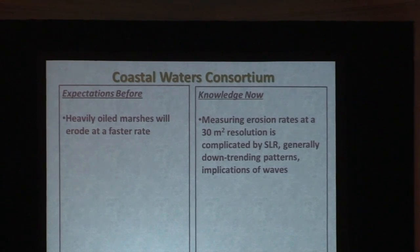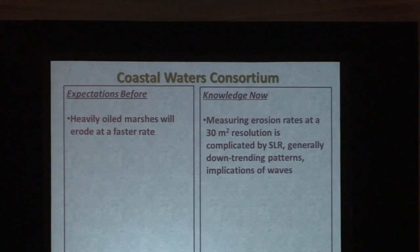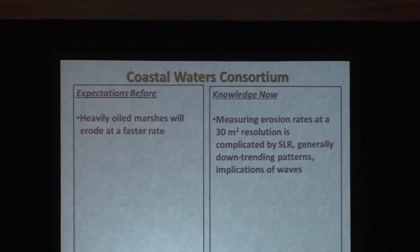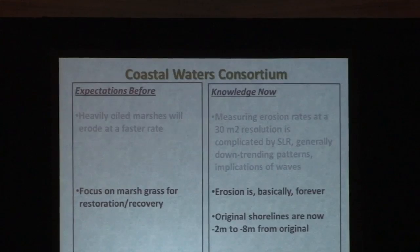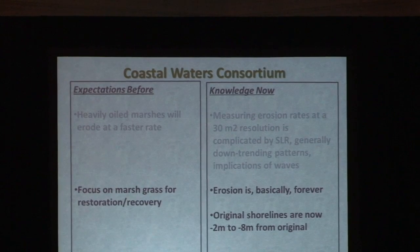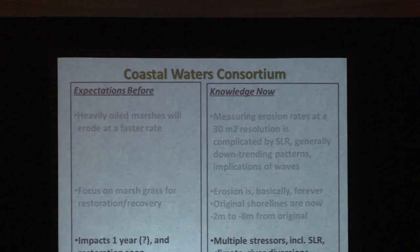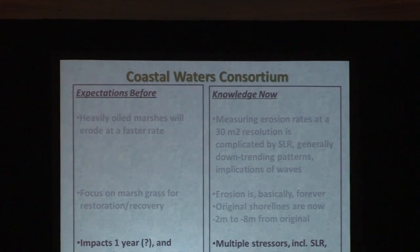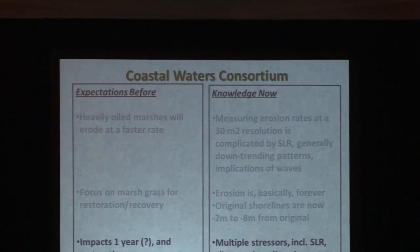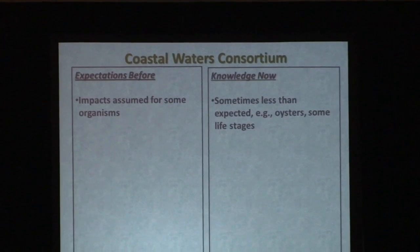It's difficult to measure this information over a larger landscape because of the complications of sea level rise and tides and lots of other things, which we found out to be the case. I've talked about this. We also know that 1 year is not enough time to find out what's happened. That's why this GOMRI research that funds programs over multiple years is very important for us.